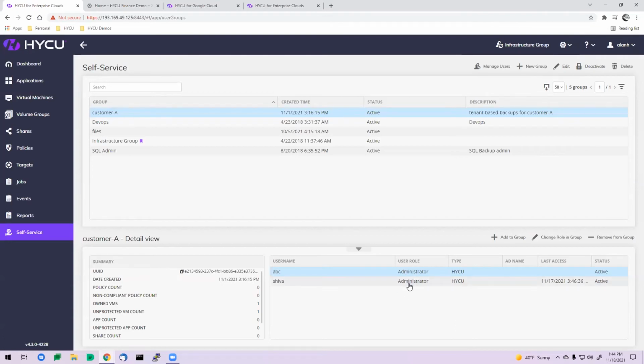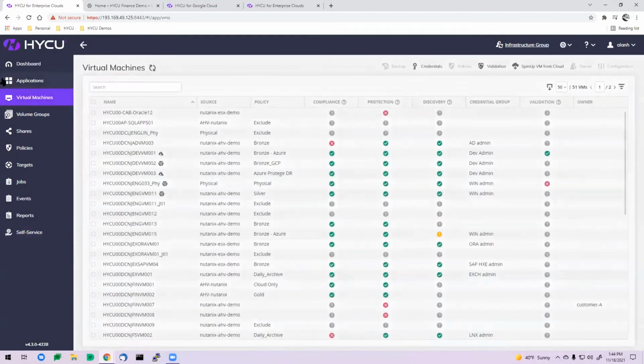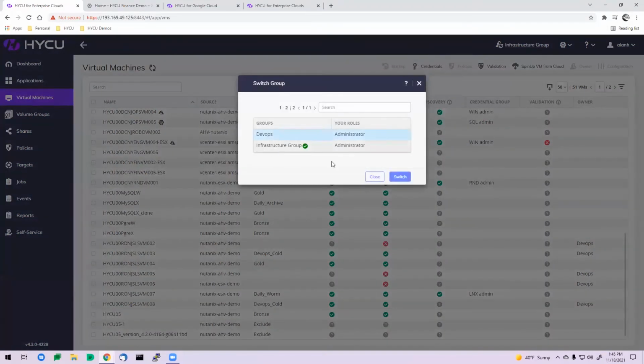If you want them to only be able to do restores, or only be able to do backups, things like that, you can add them to those groups. And if you come back to your virtual machines here, and this is the same for the applications and the file shares as well, you can take this owner column here and assign those groups to these resources. And what that means is, since I'm a member of both, I can switch users.